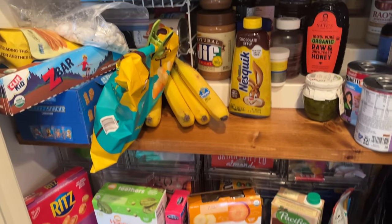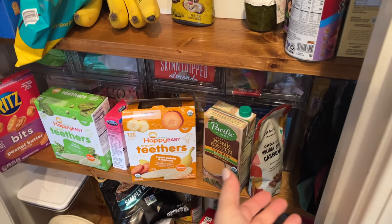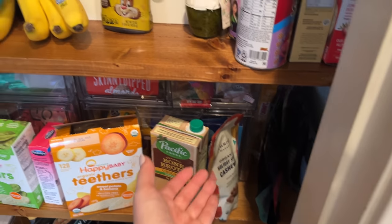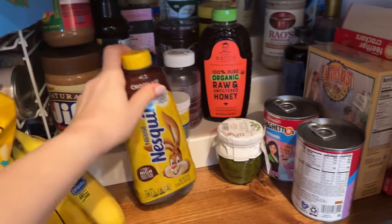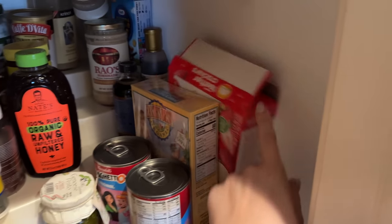Oh my gosh. It's just the range of things that we have here. We've got Ritz Bits, what you want? We got teethers, Pedialyte, bone broth, cashews. We've got Christmas cookies that I think are almost gone. We have this, we got in a white elephant with some other stuff. It's just so funny. And see, this is it. We have too many. I can combine some of those.